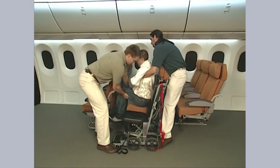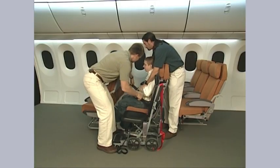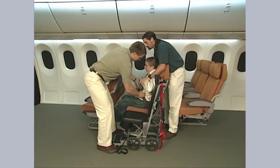See if he or she needs the seat adjusted or if they need to be adjusted in their seat. Ask the traveler, "Can I assist you in buckling your seatbelt?"